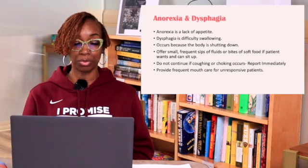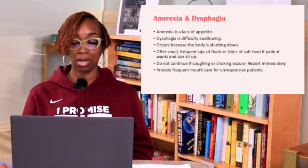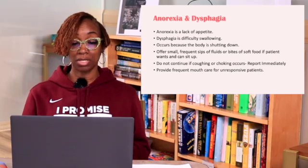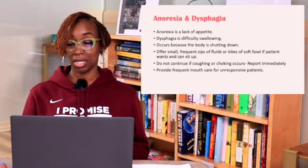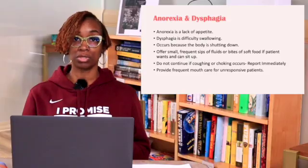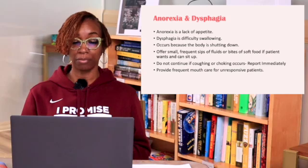If they're still able to, you can offer small frequent sips of fluids or bites of food that they may be able to take. A lot of times when they get to this point, they're not really taking anything to eat or drink. And at that point, we use either the lemon glycerin swabs or just the plain mouth swabs and dip it in water. And that way we can moisturize their mouth regularly.